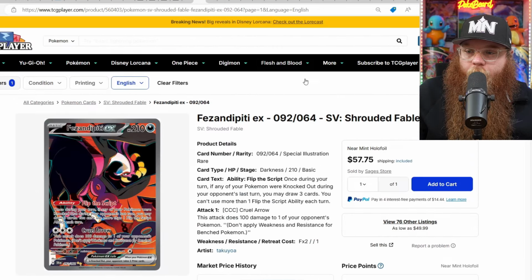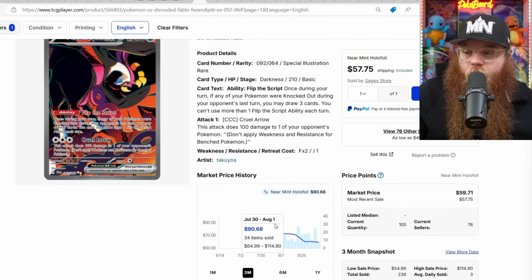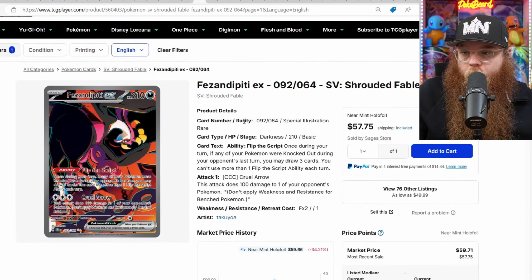So next, we got the Pheasantipede EX special illustration rare. This is basically the most expensive special illustration rare now for the set. But this card is pretty playable too. So last sold 57, 55, 58, 58, 59, 60, 75. So I think that's definitely most of its value, to be honest.